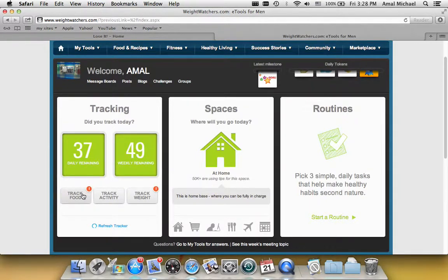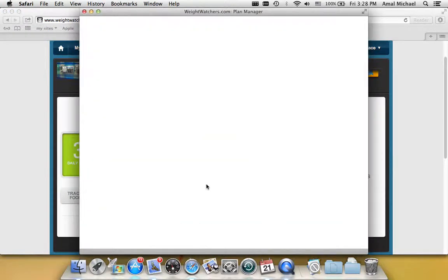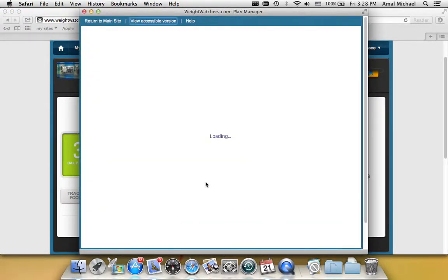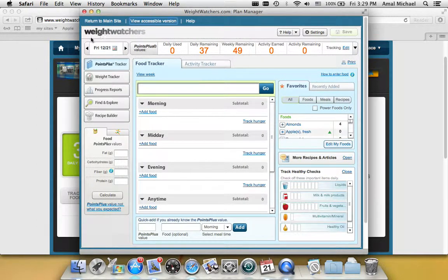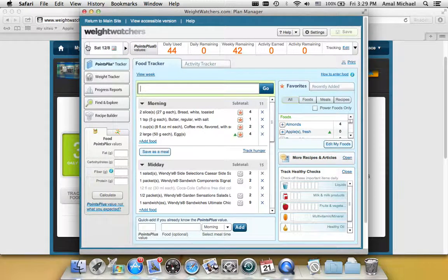And then what you do is you track food. Basically in Weight Watchers you track food, that's all you do. It's loading. So while it's loading, okay, here we go. So I didn't track for a few days, so let's go to a time when I actually tracked. Yeah, like this one. Whenever you have a meal, you just go ahead and track it. Basically you just search for a food, and then you add the food, and then it shows up.